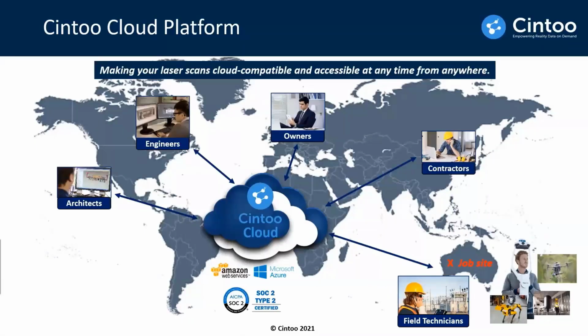So the Cintoo Cloud platform is all about being able to collaborate, share, and distribute your scan data with others on the project team. People can be based anywhere in the world, and you will be able to share your data real-time on the cloud in a SaaS application. All of your data is hosted in either Amazon Web Services or Microsoft Azure. You select which location for each project.